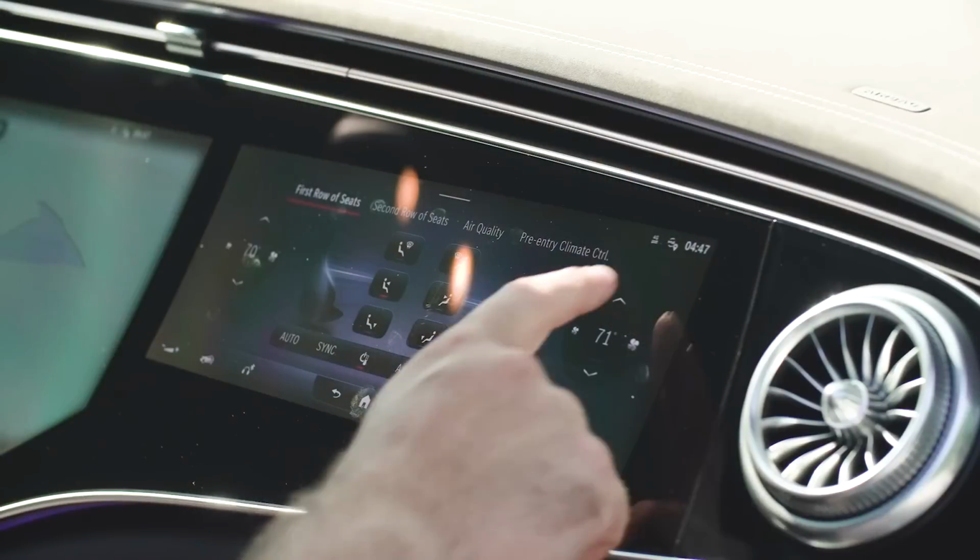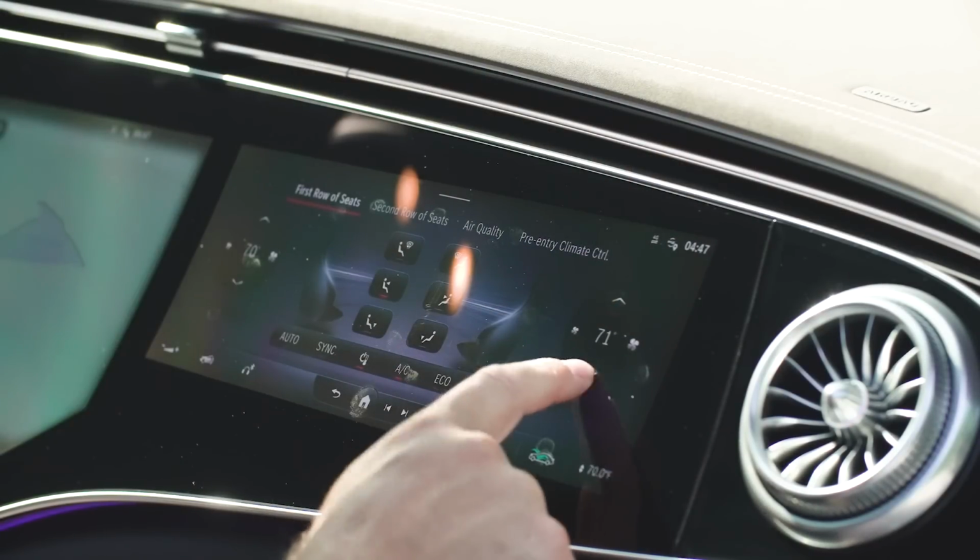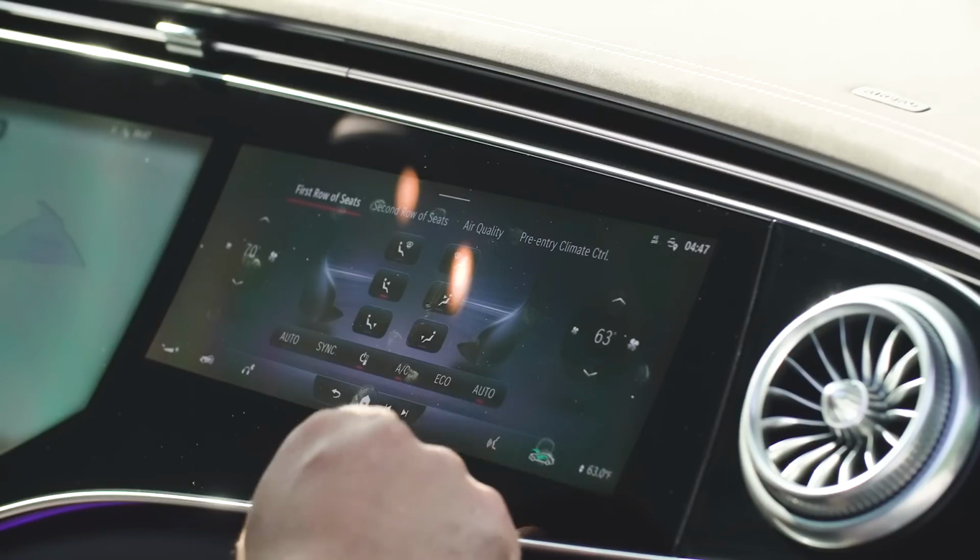Actually, one of the best things about the passenger screen is if you have a passenger, you can just say, "Hey, take care of the air conditioning for me. Change the volume for me." You have to have a passenger to do that because you should not be doing that while you're driving. Yeah, I couldn't figure it out, so I just said, "Hey, can you fix that for me?